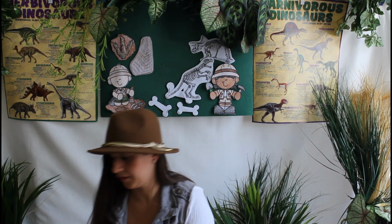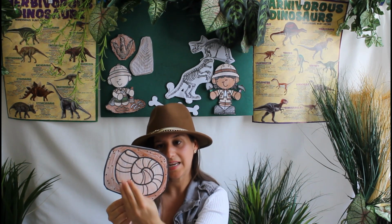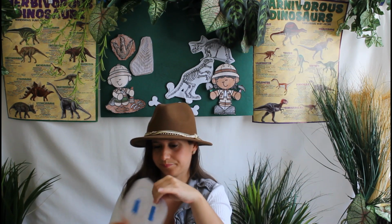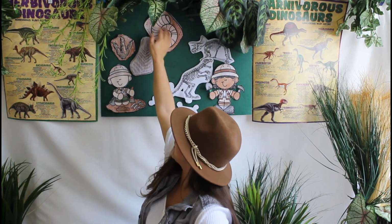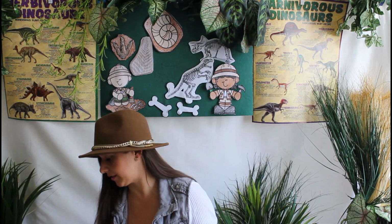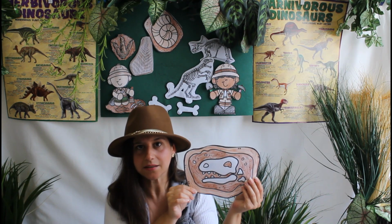How about the seashell? The seashell made a print into the sand. Then it got trapped in the sandstone, and when they dug it up, they could see the print of the seashell inside. What if they find something that looks like this?